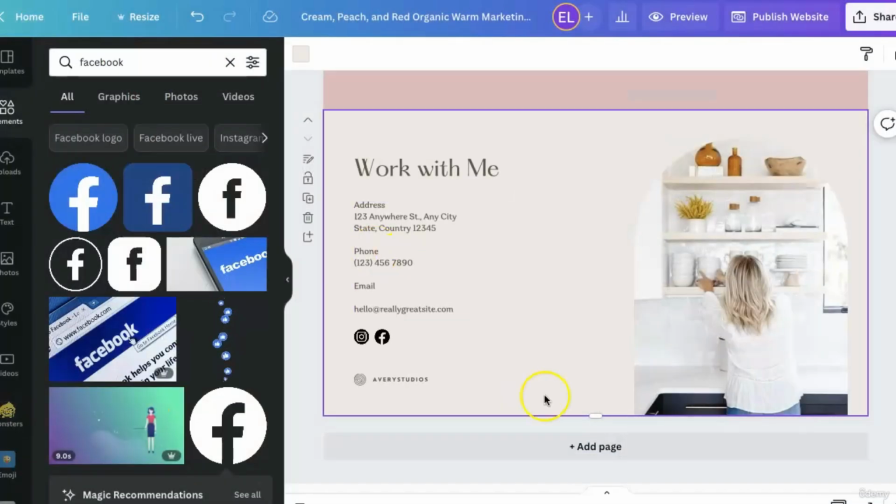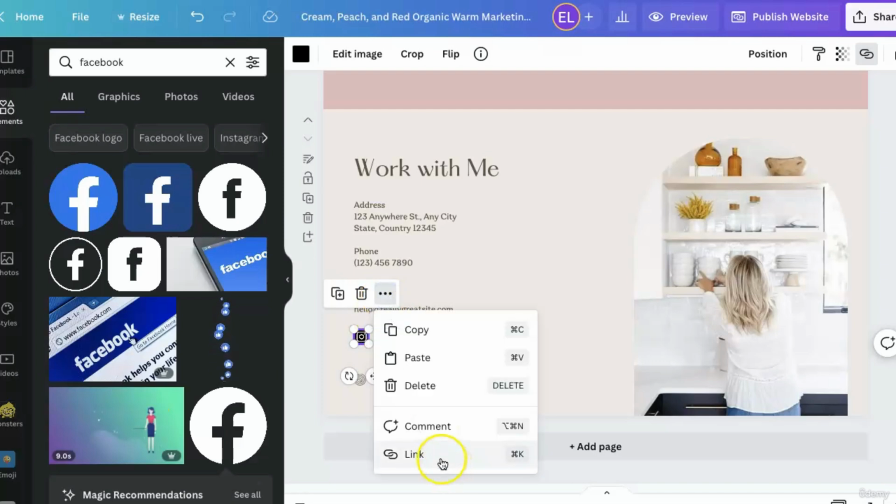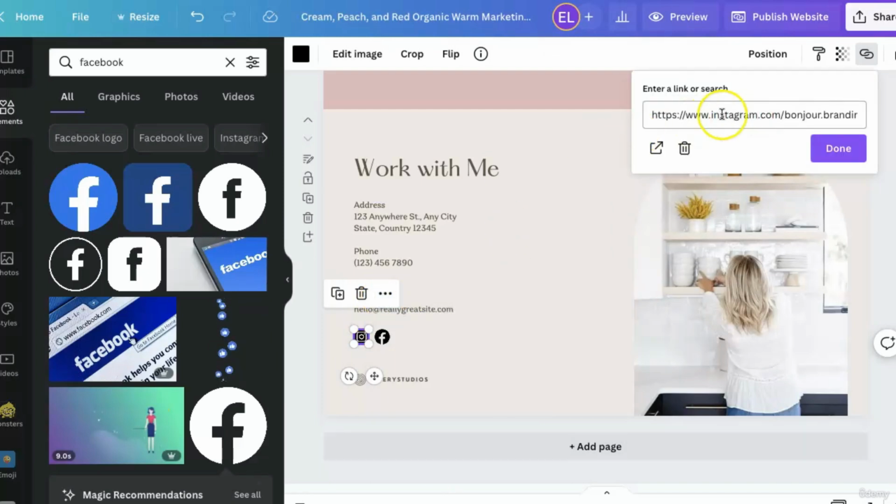It won't actually open exterior links in there. I believe that if you click on here and go to link, you can see that it is there. And you can see it's going to go to link. Remember earlier it said go to page. Now it says go to link because it's an external link.